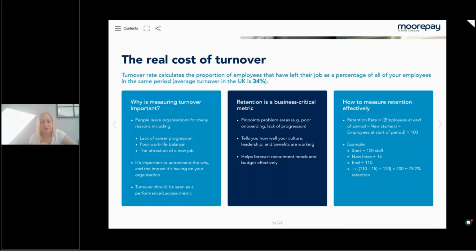And just for reference, the average turnover across all industries in the UK currently sits at 34%. This will widely vary by industry, by type of business, by size of business. So I think it'd be important that if you're looking at what you would like to benchmark your own retention rate at, that you do some research. You will find loads of examples on the internet of where you'll see what your industry or size of business may be. So do look at that. But the overall UK average is 34%.